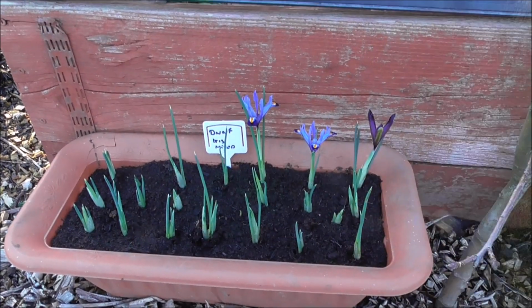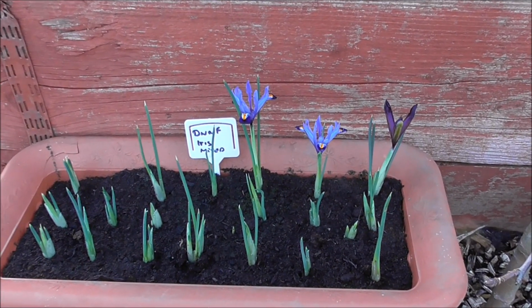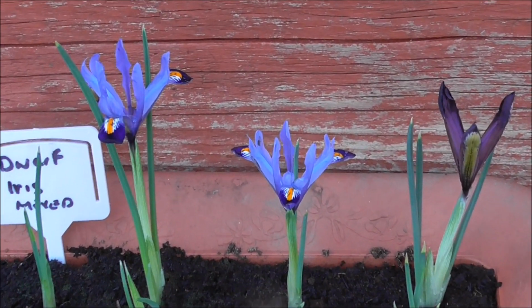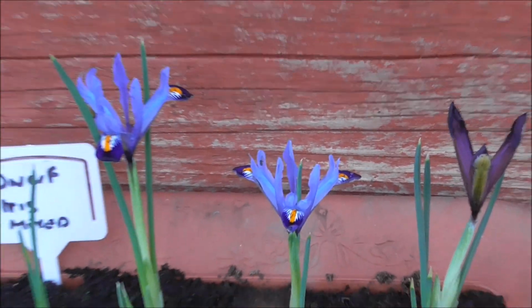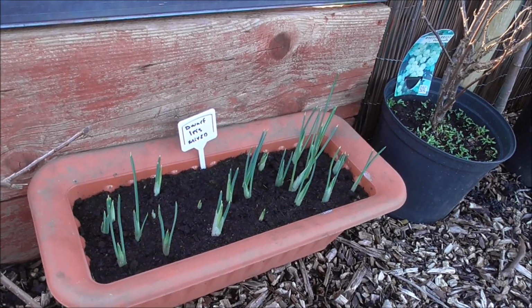Guys, these are the dwarf iris mixes we've got, and they're actually starting to flower here. Let's just have a look at them flowers. Absolutely beautiful. All different colours. That's what we want to see, lots of colour. But there's one here, and there's another. They will be flowering soon. So let's go and show you some more.